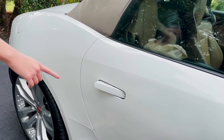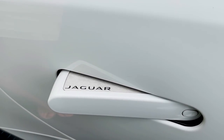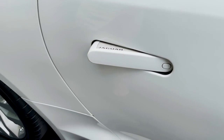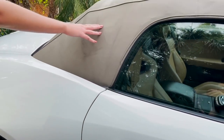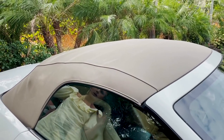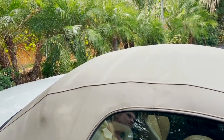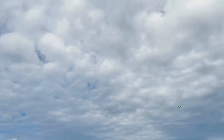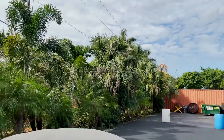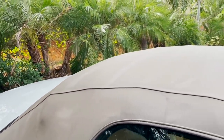Here you have the pop-out handles, which are a classic of the F-Types, but I love that badging right there. And then here the top, it's kind of a camely brown color, which I think is really cute for a Florida car because it's lighter, it's brighter. I love the flames. I don't know, it's a sports car, but it still has a cute feel, I guess.